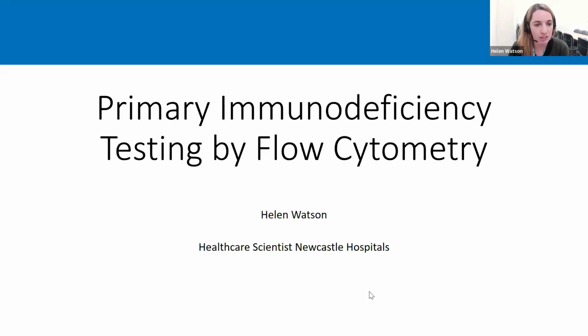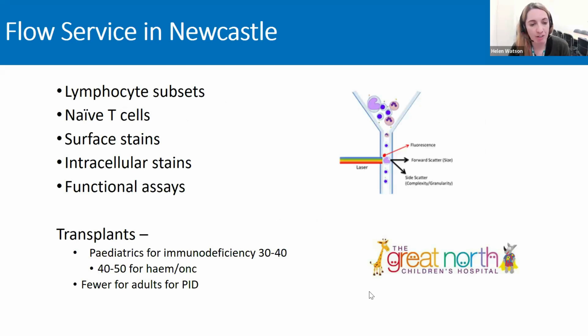I work in Newcastle hospitals, lead the Flow Cytometry service here. So in today's talk, I was asked to go over some of the work we do for primary immunodeficiency. So I'm going to look at lymphocyte subsets because I think that's one of the most critical parts of that service, really. Include naive T cells in that. And then we've got some other surface stains that we do. And then I'm going to touch on some of the assays we've got that are intracellular stains, and then some of the more functional assays that are maybe inducible antigens or like a functional process.